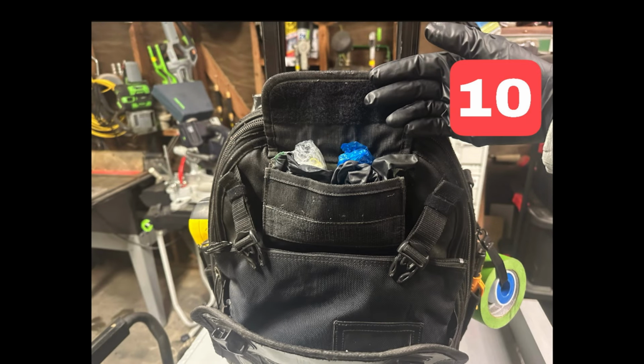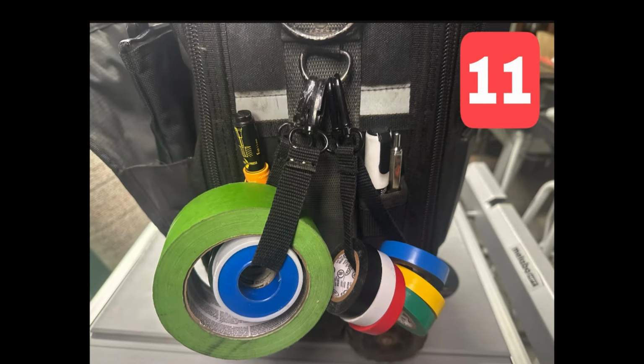There's the outside. He's got the vinyl gloves. Also maybe some booties or something like that. Maybe that's what the blue is there on the outside. We'll move on to the next picture. Here's all his tapes. So we got blue, yellow, green, white, red, black, and then also painter's tape, Teflon tape, electrical tape back there behind there.